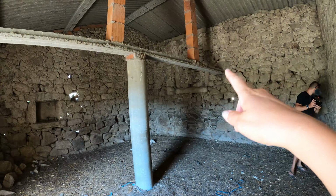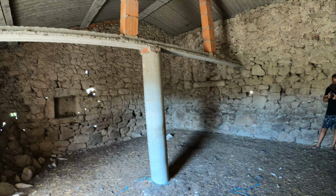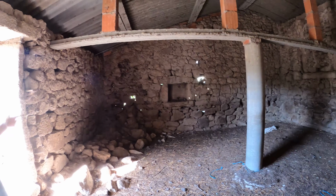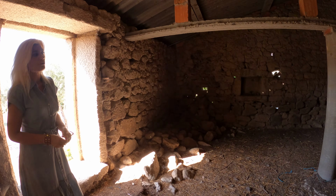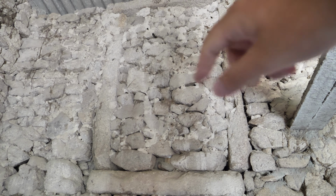It's a shame where the old window would have been. Yes, of course, it needs new windows. You can put some windows on the roof, but you can easily open windows in the building. It seems complicated because it's in stone, but there's lots of people that can do that for you. So this was like a big window or something, or even a doorway maybe.